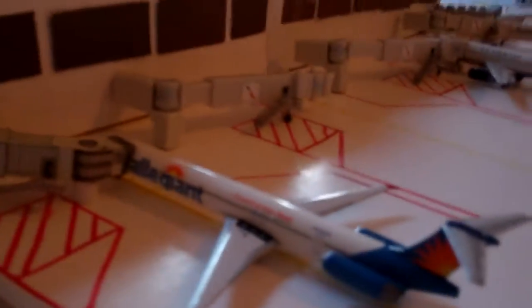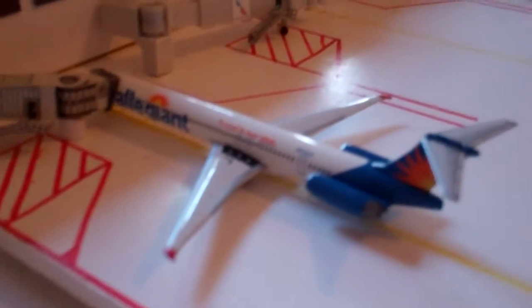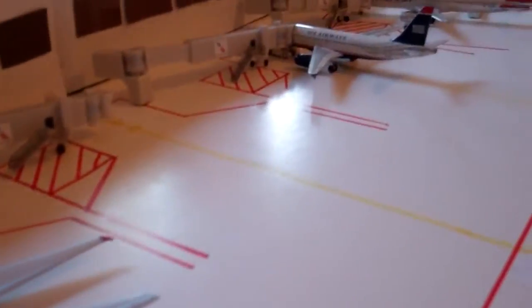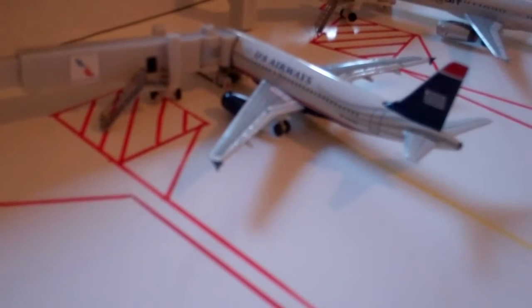So now we're going to move over to the B concourse, starting with an Allegiant MD-80, which is servicing, and it'll head out to Pittsburgh. At the American gate, there's a Premier sticker, and then an American A319 in these various colors.